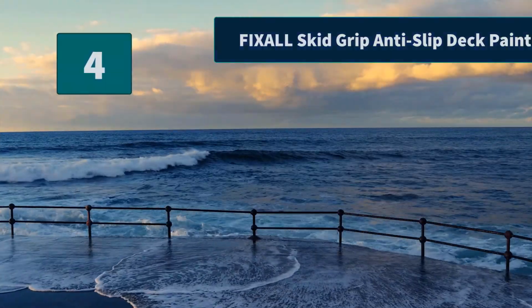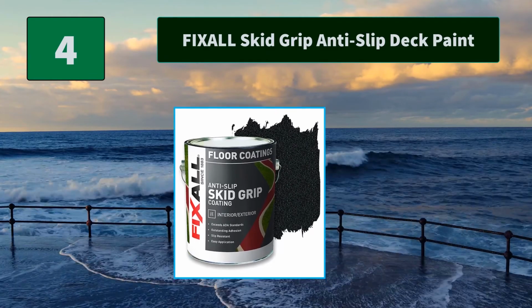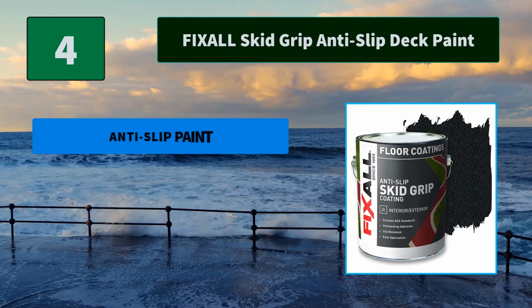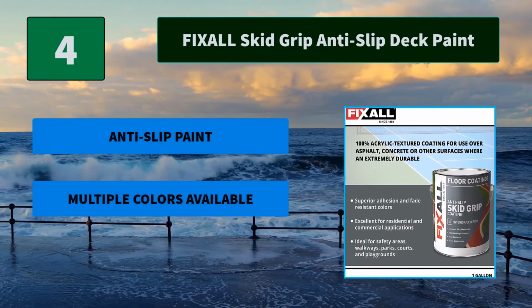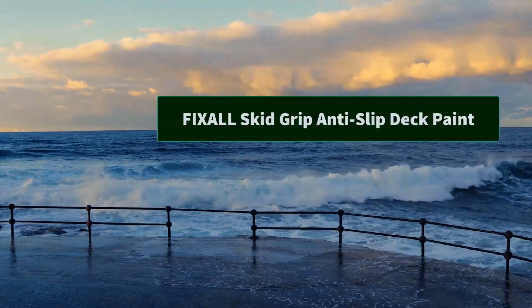Number 4. Fix-All Skid Grip Anti-Slip Deck Paint. This slip-resistant coating is ideal for making high-traffic areas safer. Add it to a patio, pool deck, basketball court, driveway, step, ramp, or playground to prevent falls. Main features: anti-slip paint, multiple colors available, easy application.